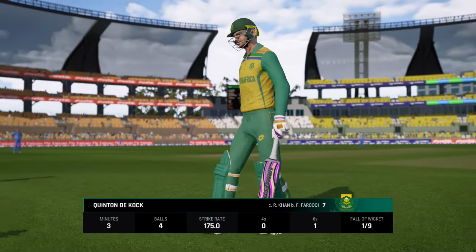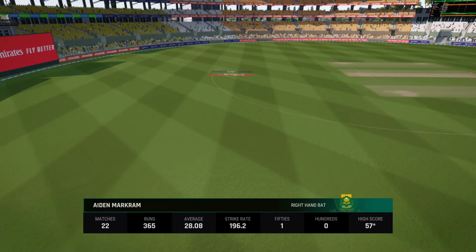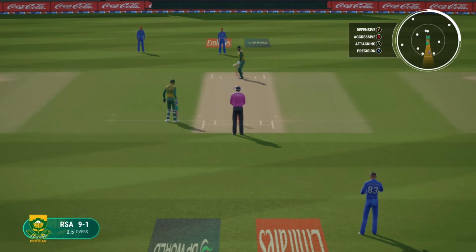What a crucial breakthrough this is. Excellent bowling to get one of the key wickets cheaply. And with that wicket, the new batter will mark centre. Just needs to rotate the strike early on as they get settled into their innings.